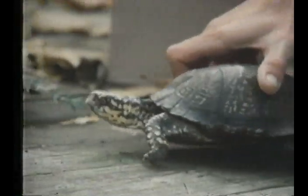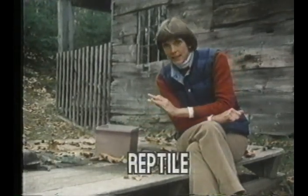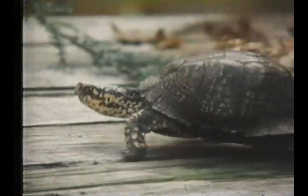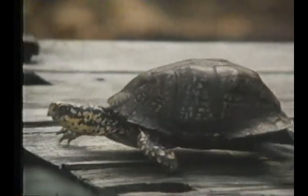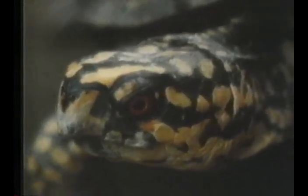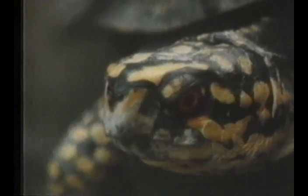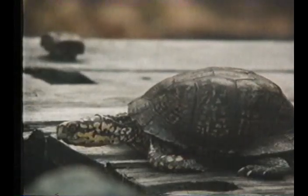A turtle is a reptile, R-E-P-T-I-L-E. That's a word I want you to remember. The turtle belongs to the group of animals called reptiles, and so do snakes, lizards, alligators, and crocodiles. They are all cold-blooded, they lay tough-shelled eggs on land, and they have dry, scaly skin. The only reptile that has a shell is the turtle.